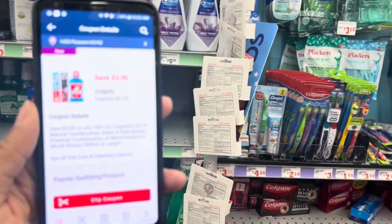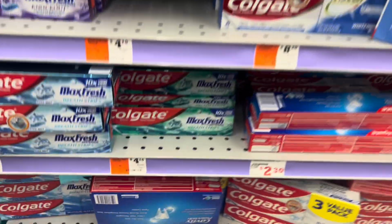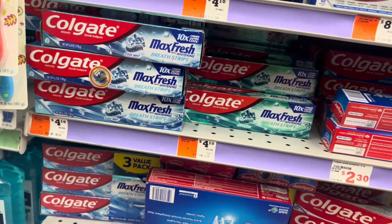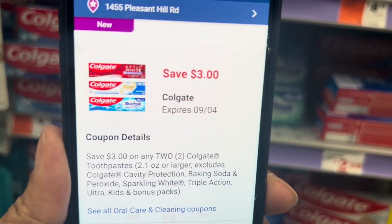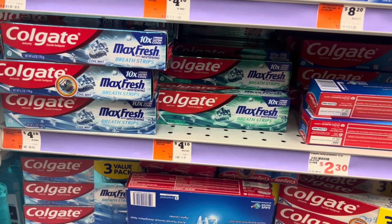So definitely not bad. And then if you're one that needs, let's say, toothpaste, then you want to grab some of the cheaper toothpaste at $4 and then use this $3 off of 2 coupon right here. So not bad, but I mean, the goal is not to pay full price on things you're going to pay for anyway.